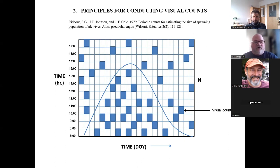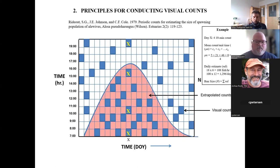The ones that fall within the curve, let's say, were counts where fish were actually observed passing. And the ones that are conducted outside the curve would be ones where no fish were observed at the time. From this, you could calculate a mean daily passage rate. This is estimated from the visual counts that were conducted each day. And then you would extrapolate that over the daily observation period to provide estimates of daily passage.